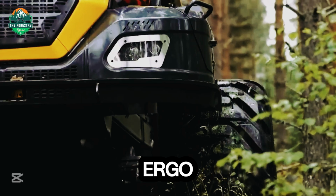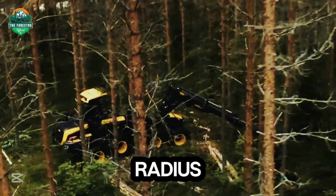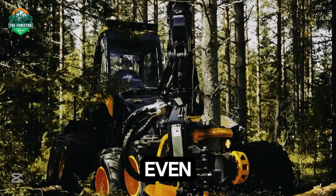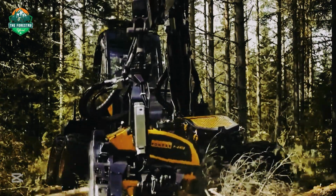The Ponsse Ergo, a forestry legend. Rock-solid reliability, 250-degree turning radius, and crane reach up to 11 meters. Dominates thinning and regeneration felling, even on steep slopes thanks to that powerful winch. Productivity? Off the charts.